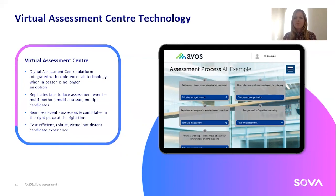They've got lots of different areas where they can go. They can look at the welcome, they can test themselves, you can put up marketing information about the company. So this is really a hub for them. They can start the assessments through here as well, and the computer system will take them through what they need to do.